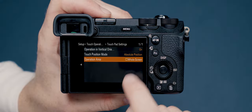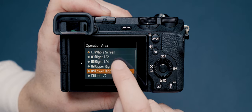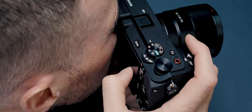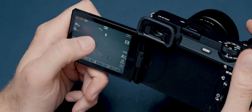You can even set it so that the left-hand side of the screen isn't touch sensitive, and I found this super helpful because it prevents the AF point from jumping all over the place if your cheek accidentally rubs up against the screen. Of course, if you're not using the EVF, you can simply just tap on the screen to focus, and that works absolutely fine.